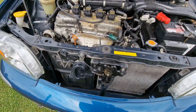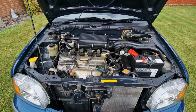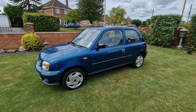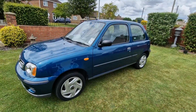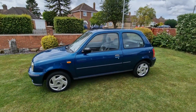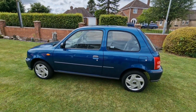So yeah, what we'll do is we'll shut the bonnet, we'll have a wander around the car, and that'll be the end of this video. Well, Sod's Law says it's just started to rain, so I will keep this short and sweet, this little outro. As you can see, the car really is in fantastic condition. It really is an absolute time warp and a survivor.